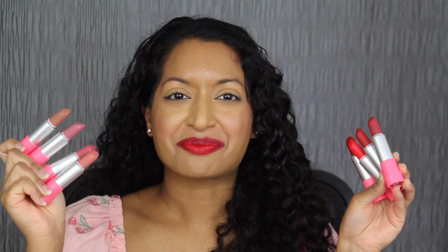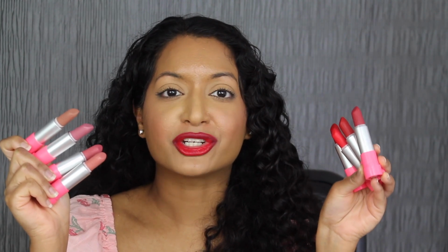My final thoughts on these lipsticks is that I really do like the formula. It doesn't feel drying. There is a bit of moisture, which I really do like. I don't think this collection needed 4 red shades. I think it would have been fine with just 1 red shade.